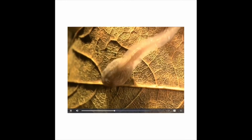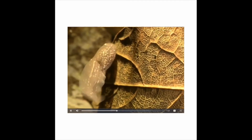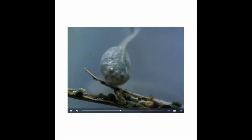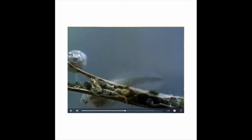At first, they don't look much like frogs. Instead, they look like little fish. They don't have legs, but they do have tails for swimming. The tadpoles never leave the water. They breathe through gills like fish do. They swim around and look for small plants, worms, or insects to eat.